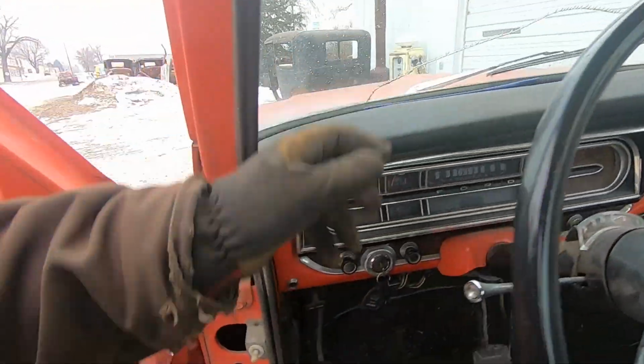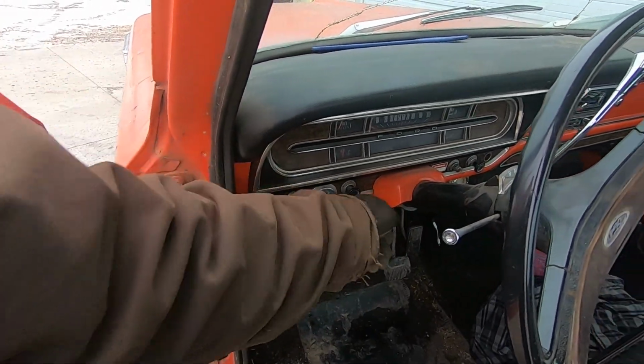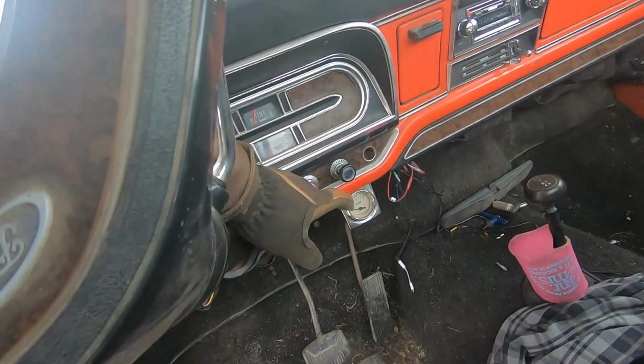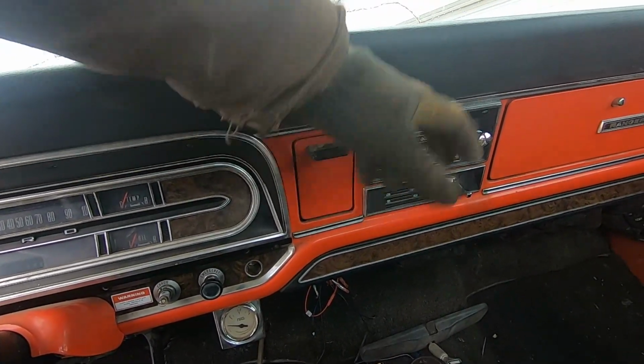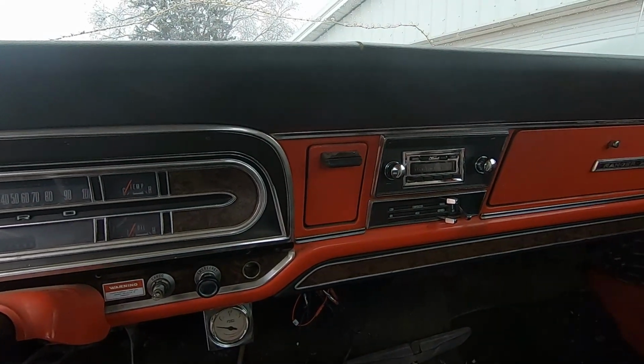I don't know. One thing nice about Fords is you can just reach in and hit the key. You don't have to reach around the column like a Chevy does. I do have a fuel gauge hooked up to the fuel cell in the back, so I can keep an eye on that. And then I put a custom Auto Sound stereo system in it, just because the stereo was missing in this thing. I don't know if I'm sold on this thing.